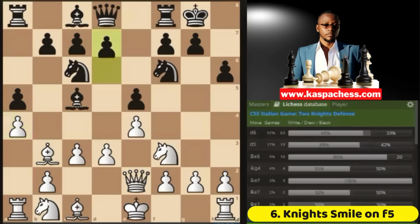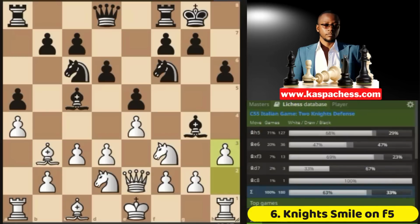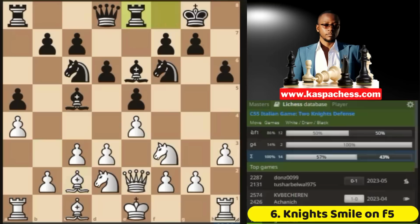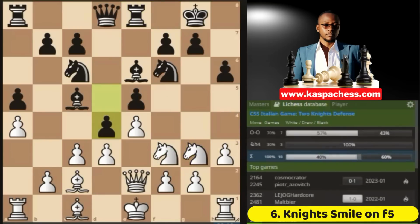I played a4, d6, knight bd2, bishop g4, h3, bishop e6. I don't have to take because that will strengthen black's center anyways. Bishop c2, rook e8, knight f1. Now you can see this idea coming once again. And that was everything that was in my mind.